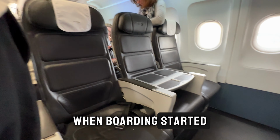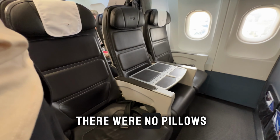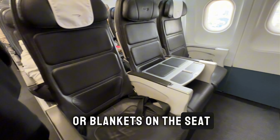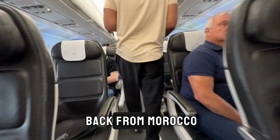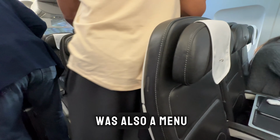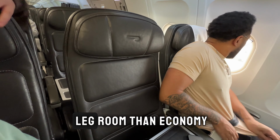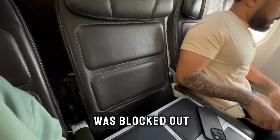When boarding started, we scanned our passports and waited in the queue area. When we did board, there were no pillows or blankets on the seat. However, on the way back from Morocco, there were pillows and blankets on that flight. There was also a menu on the seat for viewing. The seats in the upgraded cabin had more leg room than economy, and the middle seat was blocked out.